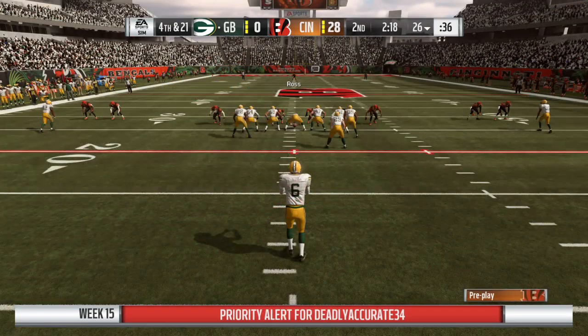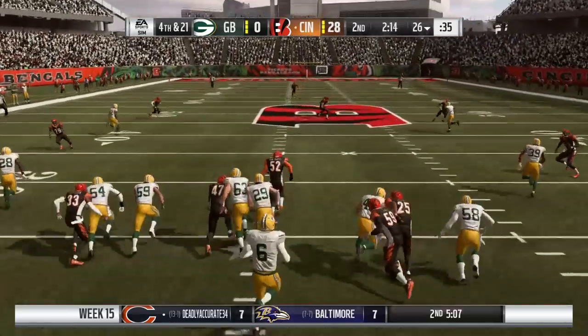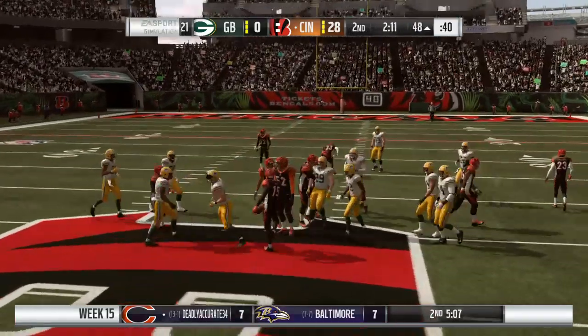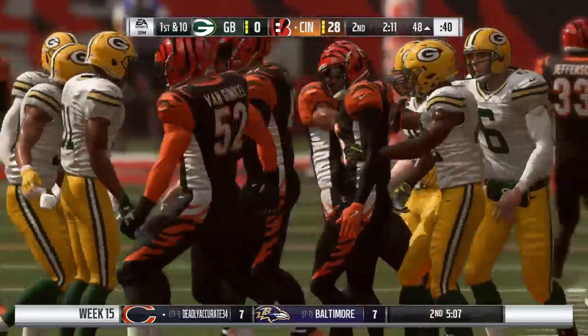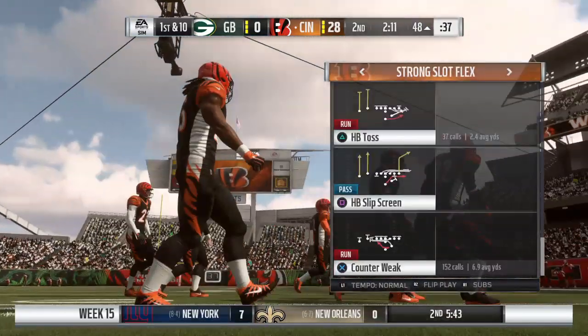Now a 3rd down throw, but it misses the target, incomplete. And based on my math, they've only converted 1 time thus far in this game, so you can see the frustration starting to come out a little bit. 3rd downs, they've been a problem for them all game. They've got to start becoming solutions.